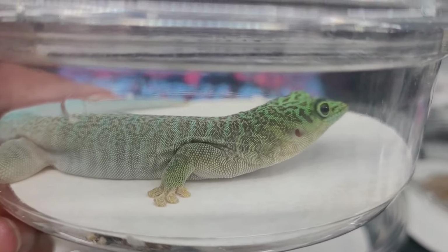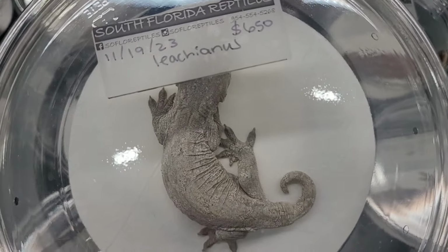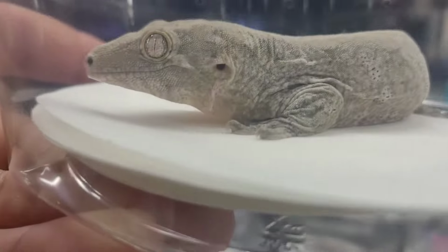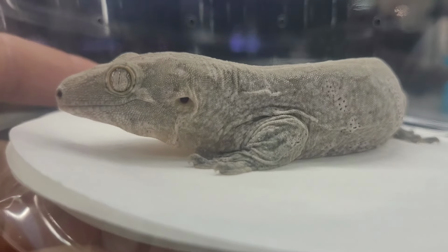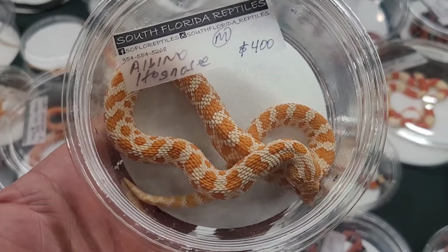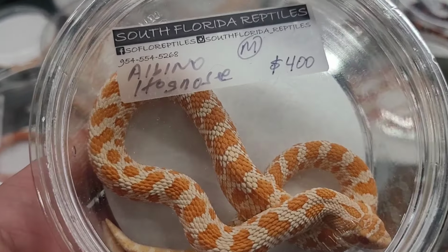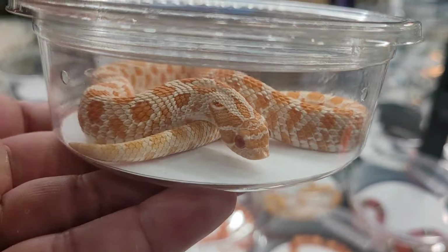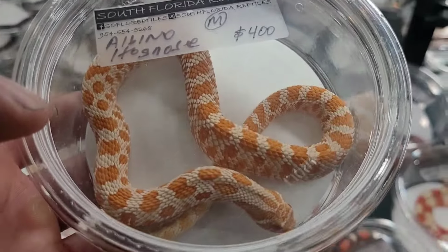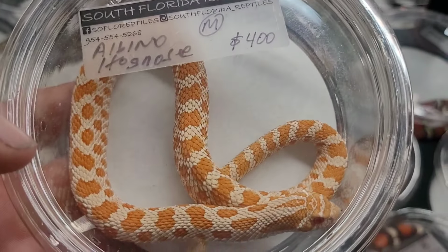Makes it even better. Keeps everything nice and steady. I want a big enclosure one day. Big enclosure. EVC is always the best. It looks good.